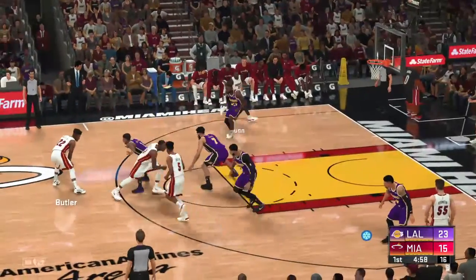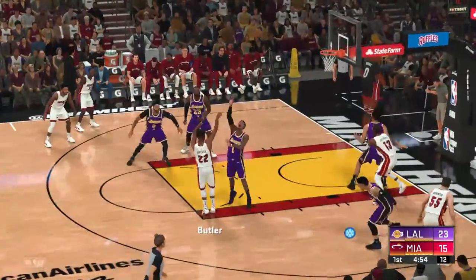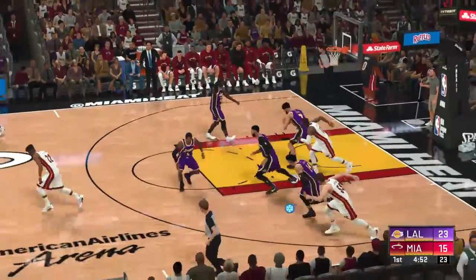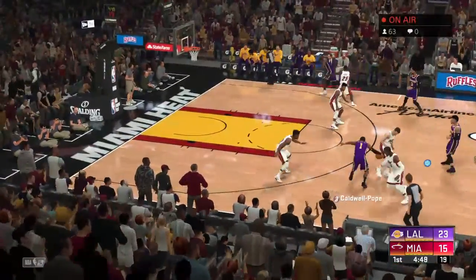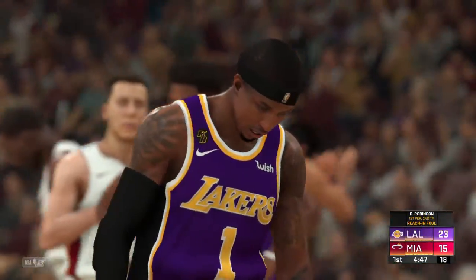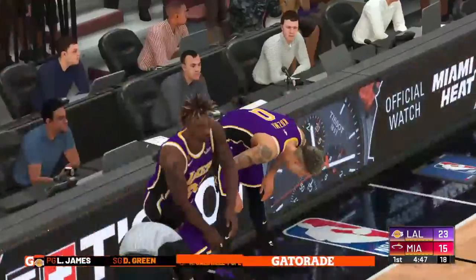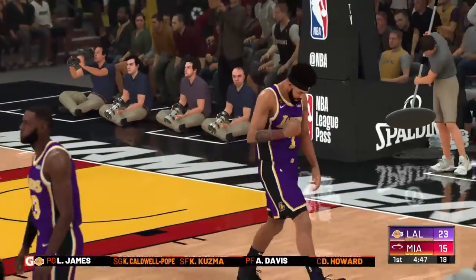Kicks it to Butler. Elbow shot is on the way. Rebounded by McGee. McGee's got 10 rebounds here tonight. So active. Jay Crowder's checked in for Miami. Howard's checked in for the Lakers. Kyle Kuzma comes in for Danny Green.